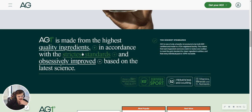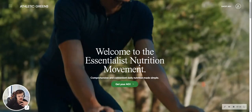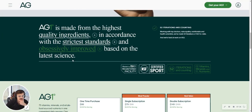Really interesting. Quality ingredients, highest standards, 51 iterations and counting. So 52. So again, more product benefit copy, and working with top doctors, naturopaths, nutritionists, and health scientists. We made 52 iterations to our AG1 to date. We're hard at work at number 53. So again, brand values of science-based, essentially product-focused, improvement-focused company. Get on with us because we have figured out what essential nutrition is. Essentialist nutrition. That's their shtick. Okay, that's good to know.